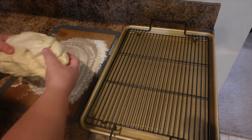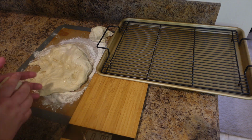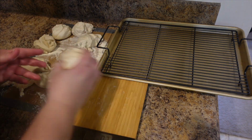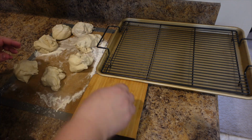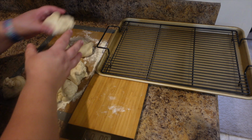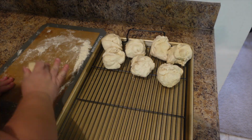Okay, now we get to form the bagels, which sounds like it should be the fun part, but really it's kind of the worst. You start by getting 8 even sections out of the dough. You can use a scale to get them evenly split. Mine were about 4.5 ounces per bagel, if that helps you. They ranged anywhere from like 4.3 to 4.7 ounces. I wasn't that serious about it.